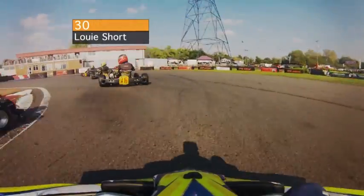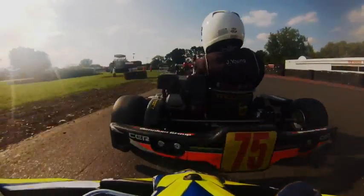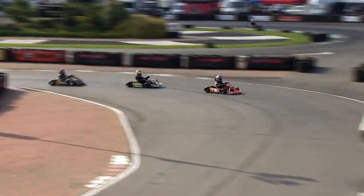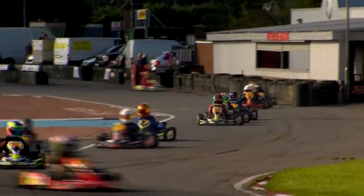So he pulled off that move. He's in third place now. And with the onboard Louis Short down to fourth, down to fifth, because number 75 passes him now. And that is a good move from Jude Young. So Jude Young up the inside in the hairpin, making places back. He started on the front row of the grid, you'll remember. Dropped back a little bit on the first lap.